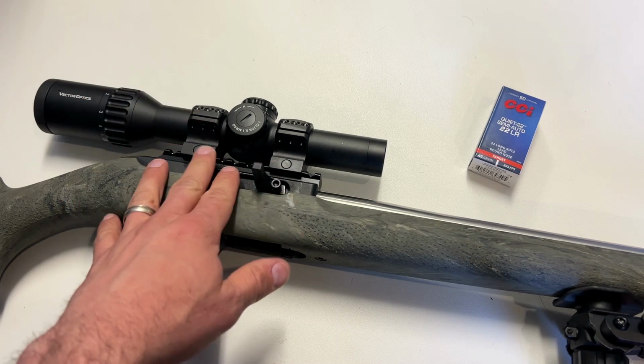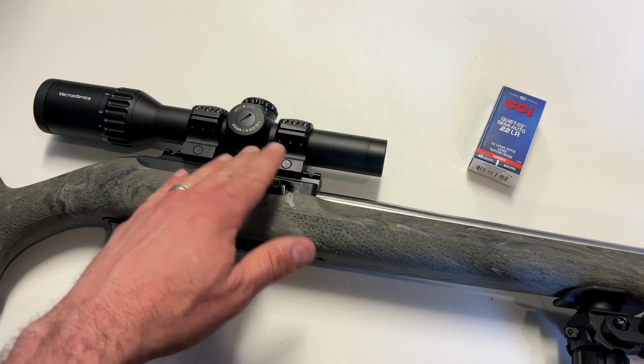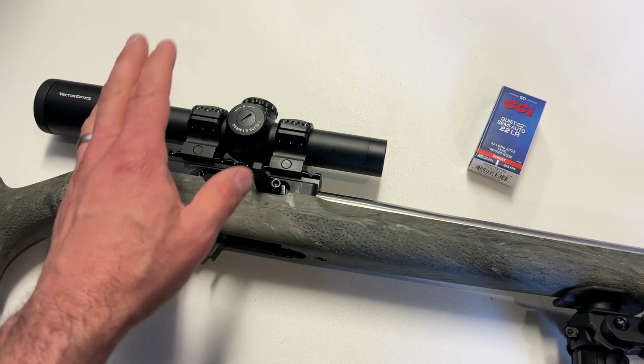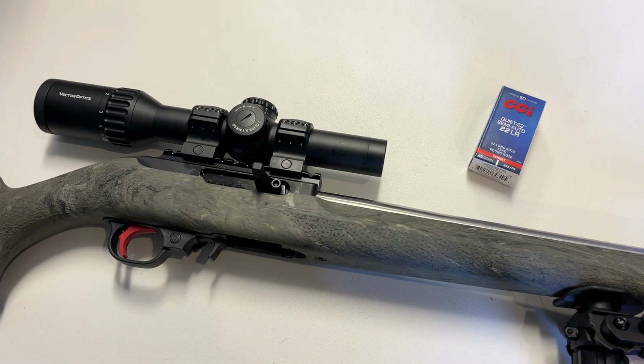But for me, 36 grain ammo was an absolute tack driver, stacking rounds on top of each other. 40 grain CCI seemed to be pretty good, shooting groups at 50 yards of about an inch, inch and a half. But again, when you switch to the CCI high velocity 36 grain stuff, it was stacking dimes. I mean, it was just doing really well.